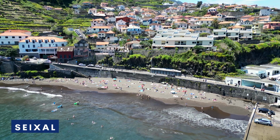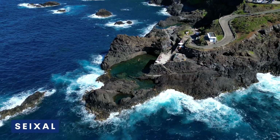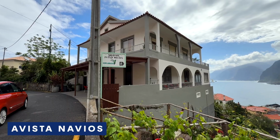This area is the home to the famous black sand beach of Madeira, as well as some of the beautiful natural pools in the area. So we're gonna start our day off here getting breakfast at this stunning snack bar.